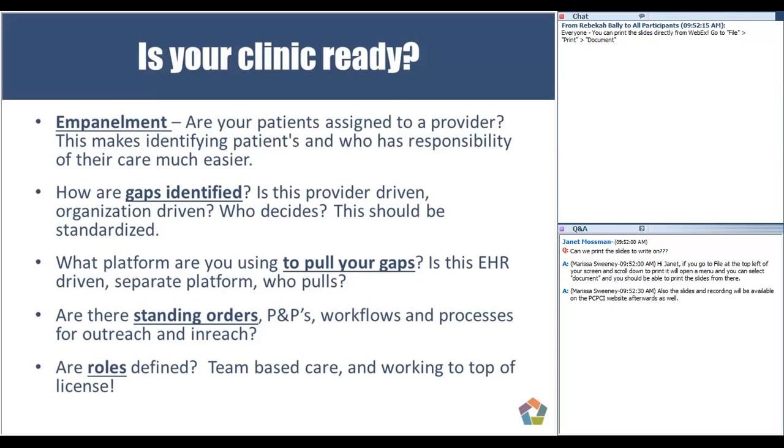Another thing we look at is standing orders, policies and procedures, workflows and processes. This can be really important when we look at this role and the type of background this role plays within your organizations. Are they able to order labs within your EHR? Are they able to schedule outside imaging appointments?